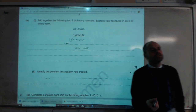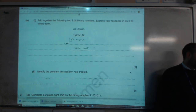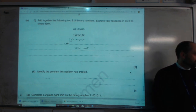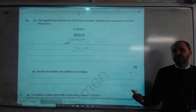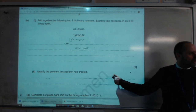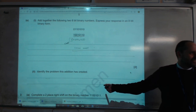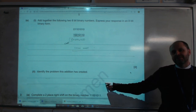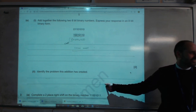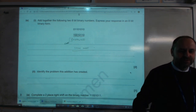The sad thing was, even though people didn't get this right, you all knew what the problem was. You've had this overflow, the number's too big. You need 9 bits to store the result, because it's too big. Excellent. Practically everyone got that answer right. There was a few people, someone put stack overflow. They've been looking at too many programming things. Alright, it's not stack overflow. Stack overflow is something completely different.